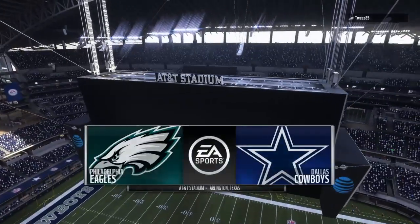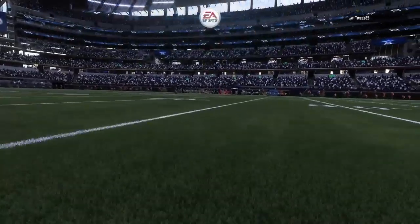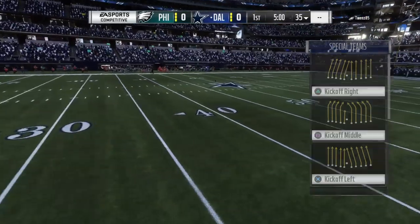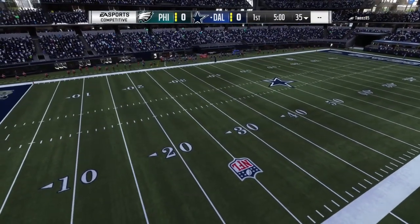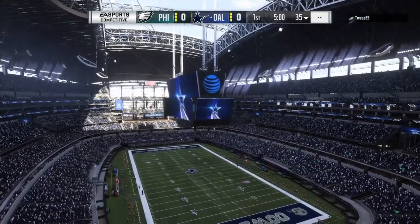Heart of Texas and the very wonderful AT&T Stadium in Arlington. Obviously, they do everything big here in Dallas, and the introduction to the Cowboys, no exception. They're set for football in Big D as their guys will do battle with the Philadelphia Eagles.